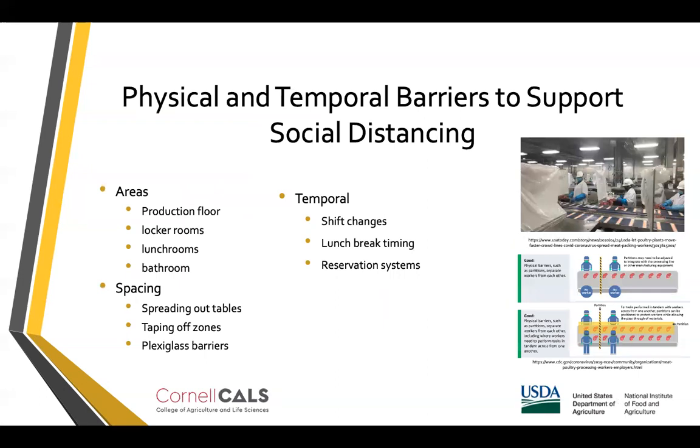Social distancing, social distancing, social distancing. I'm sure you've heard it many, many times. Maintaining at least 6 feet of separation is very important for reducing the likelihood of spread. And it's going to be tough. It's tough for employees, tough for me walking around and making sure that I'm staying 6 feet away from other people, especially in tight spaces. So you should be thinking about ways that you can help support that.